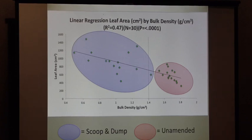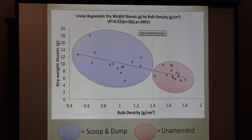And there's that line between the pink and the blue blobs, which is the so-called threshold. But in fact, it's a regression. It's not like it's all great and then you have a threshold and then it's all poor. It's a regression of lighter bulk density having the best shoot growth versus higher bulk density having the worst shoot growth. So this was interesting. It's not been reported before. Next, please. And we found the same thing: as the bulk density increased, the dry weight of shoots decreased.